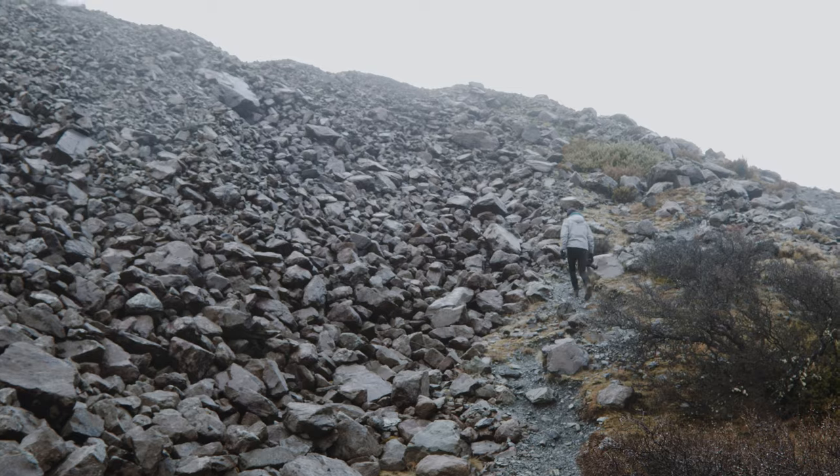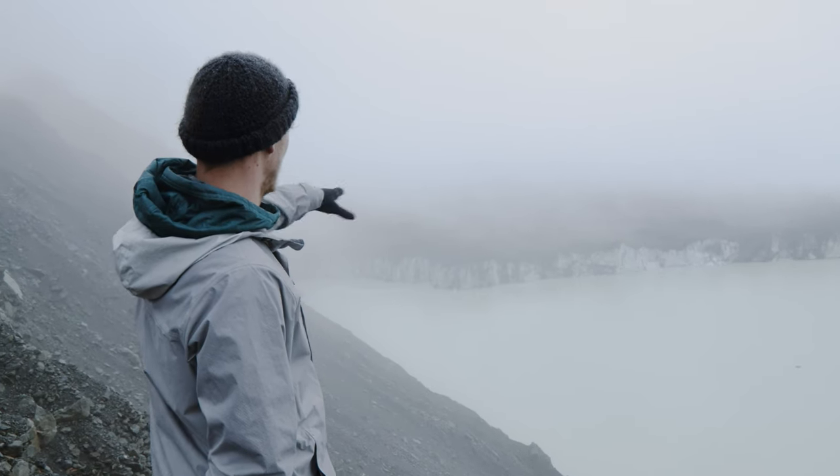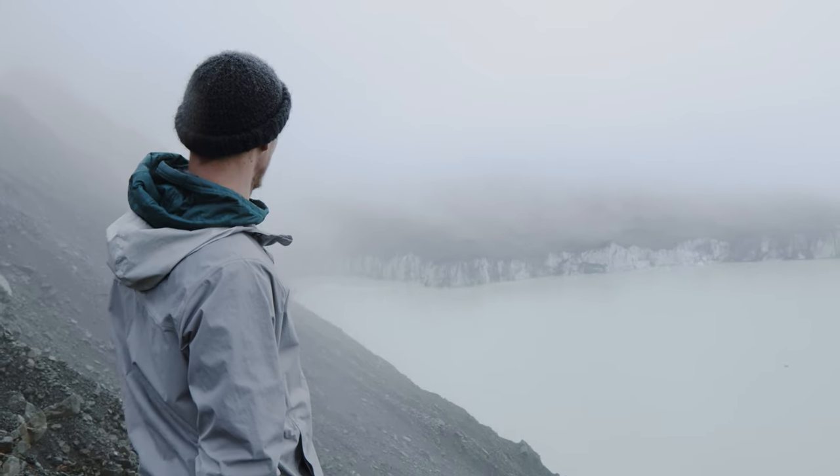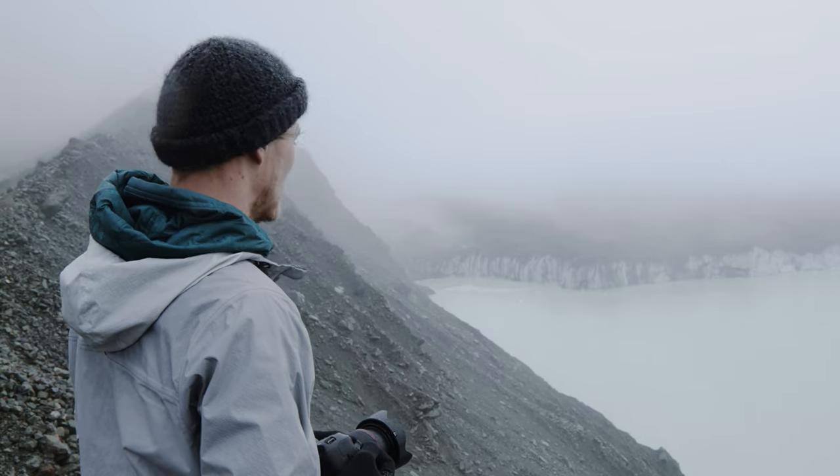So cool how the fog's sitting in the valleys at the top of the glacier over there. You can just see it slowly moving across.